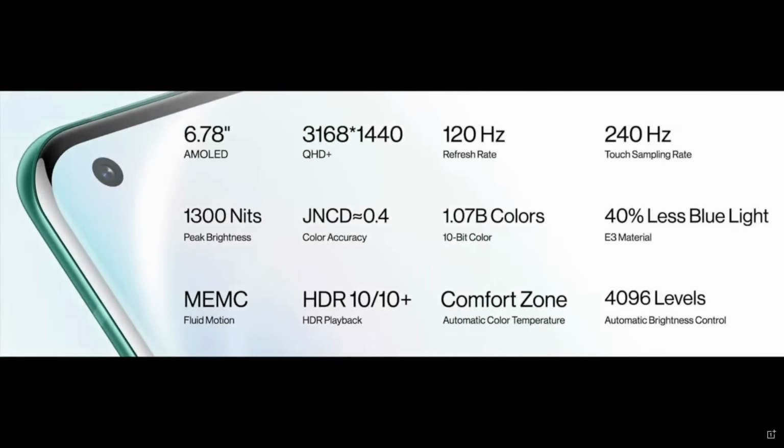Now, if you were paying attention to OnePlus news earlier this year, you'll already know that we were planning to bring you a 120 Hz display. And it's finally here. The OnePlus 8 Pro comes with a 6.7-inch screen with QHD Plus resolution at 513 pixels per inch. And it can get super bright. It can hit 4,096 different levels of brightness, with a peak brightness of up to 1,300 nits.